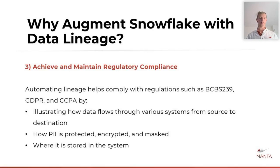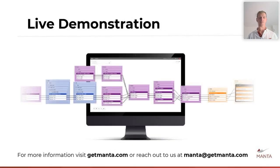Excellent. So these were sort of three highlights of how data lineage helps. There are definitely more, but that would be out of the webinar scope. So let's move on to the live demonstration quickly. Let me just share my screen.